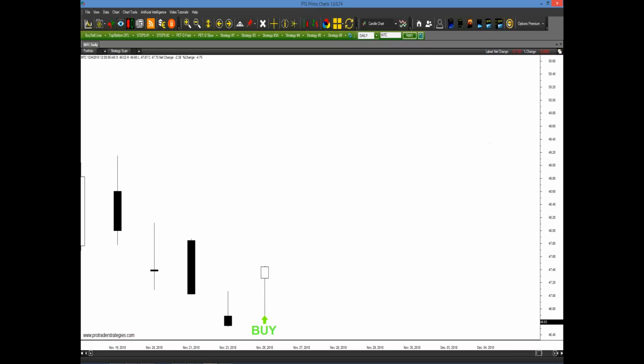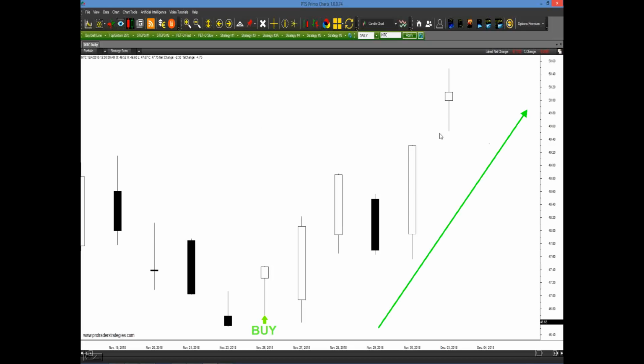So here's an example in INTC. As you can see, where most traders would think, well, we're in a downtrend, the price is headed lower, I probably want to sell this, right? While strategy 4 has discerned that this is simply a pullback in an overall uptrend, and that price is pulling back. A buy signal was generated here, and it was off to the races after that, okay?